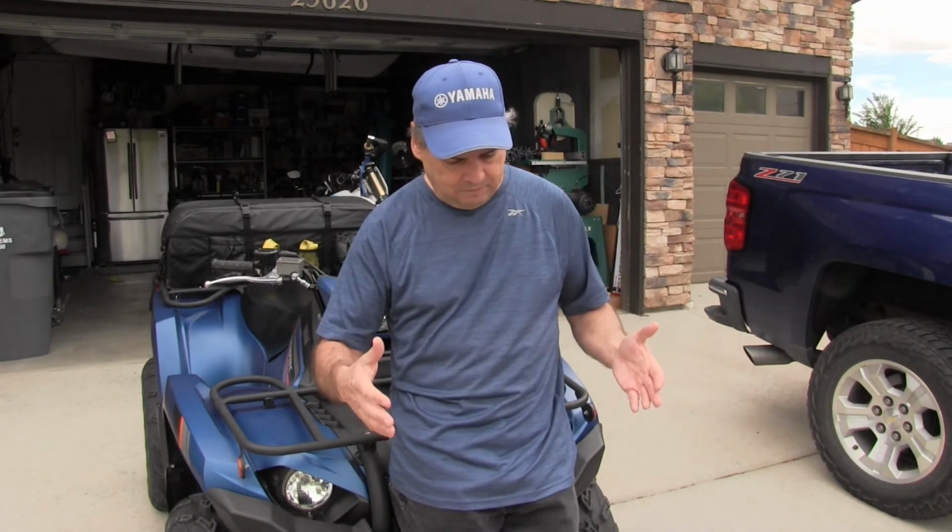The storage is probably the biggest drawback that I found. There is like no storage. It's a small little container or box about this big and about this deep underneath the seat, so you really have to work out a storage solution. So we put the bag on back. We're going to probably get some fender bags as well, so we can carry a little bit more stuff. But you absolutely need to do something about the storage, because this just doesn't have any.